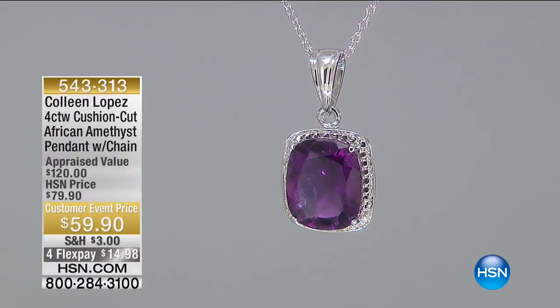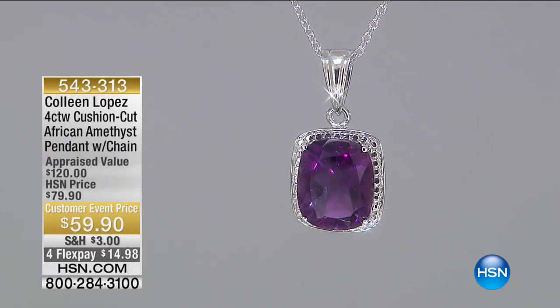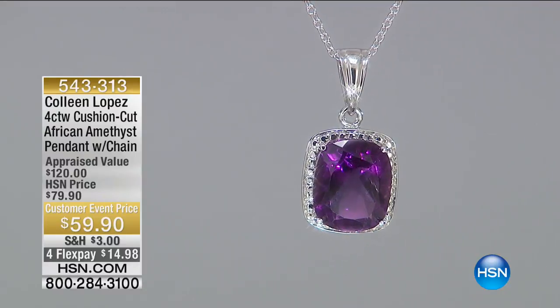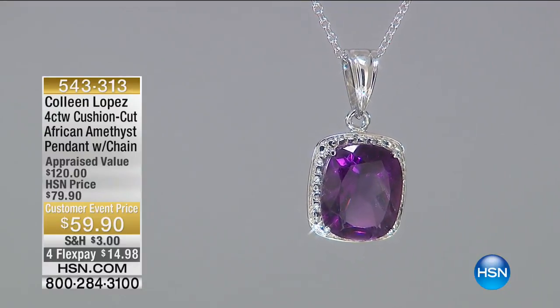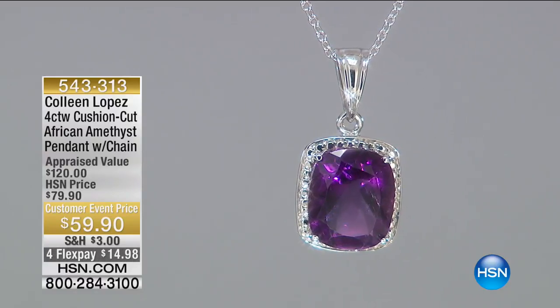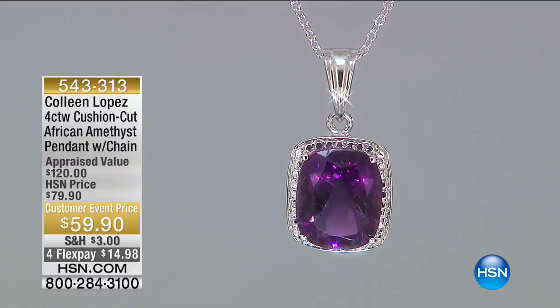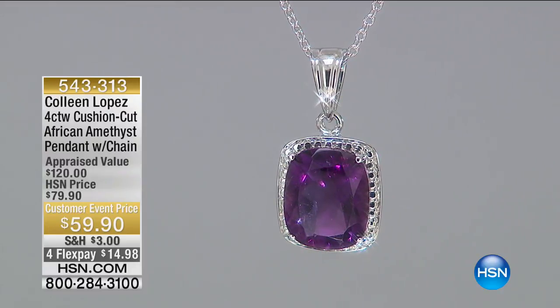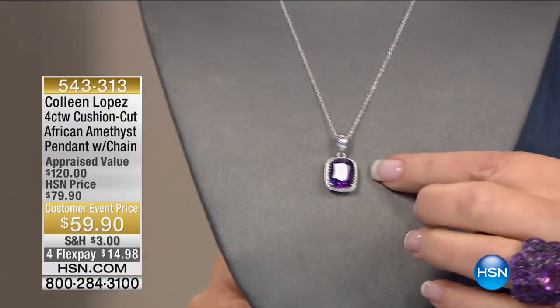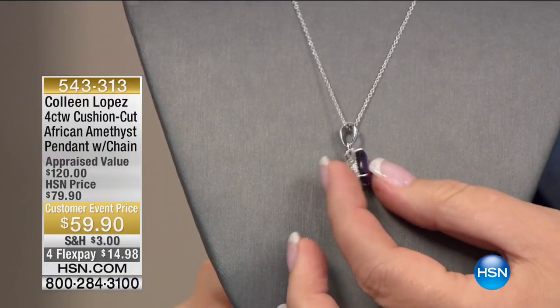I'm super excited for you. But hey, speaking of African amethyst, call your friends, call your neighbor, call anybody who loves beautiful jewelry, anybody born in February, any girl in your life who loves purple or who just loves the finest amethyst in the world. The finest amethyst in the world is African amethyst. To get a significant stone like this, and this is significant. This is a big, gorgeous cushion cut. More valuable, more expensive to cut, this big, beautiful cushion in an African amethyst color set in sterling silver.